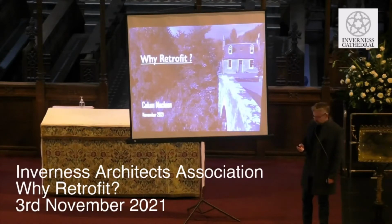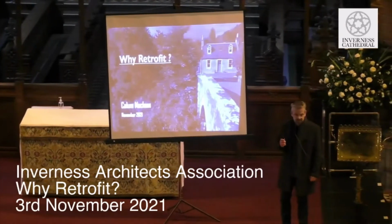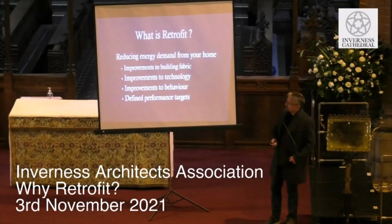So one of the first things we are going to have to deal with as a country in terms of addressing climate change is what we're going to do about our existing buildings. And that's what we're going to talk about this evening. So the first question is, what is retrofit?